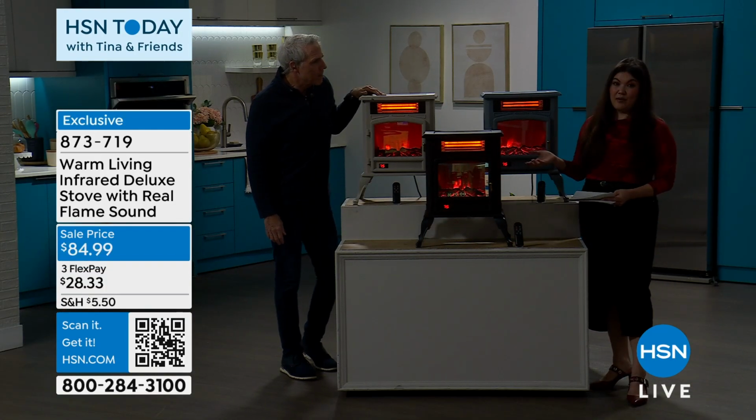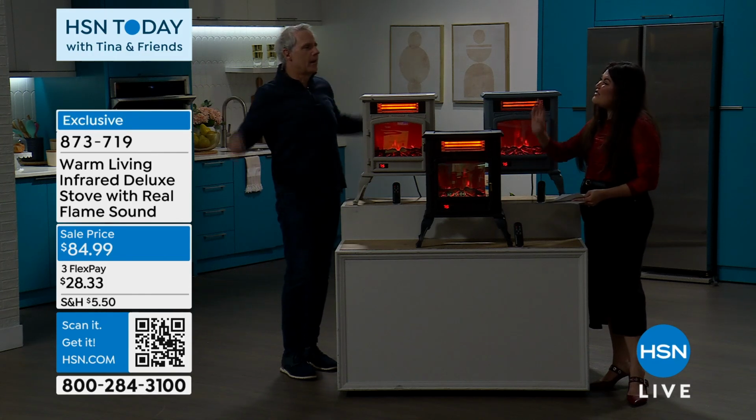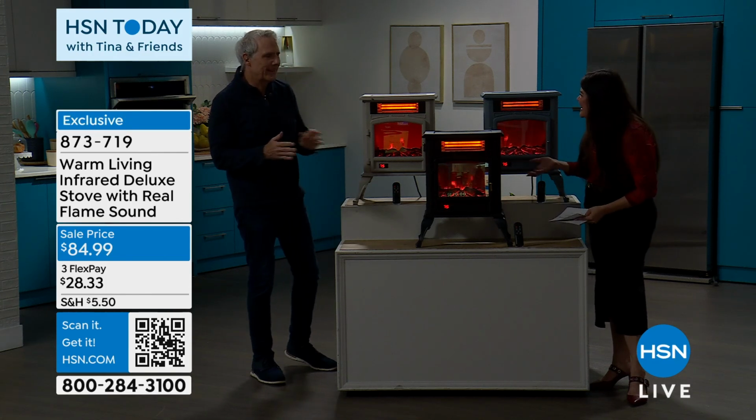We have Valentine's Day coming up. How cute would it be to have dinner and have that little fireplace? Oh, I guarantee you. I mean, right? Yes, I will have.